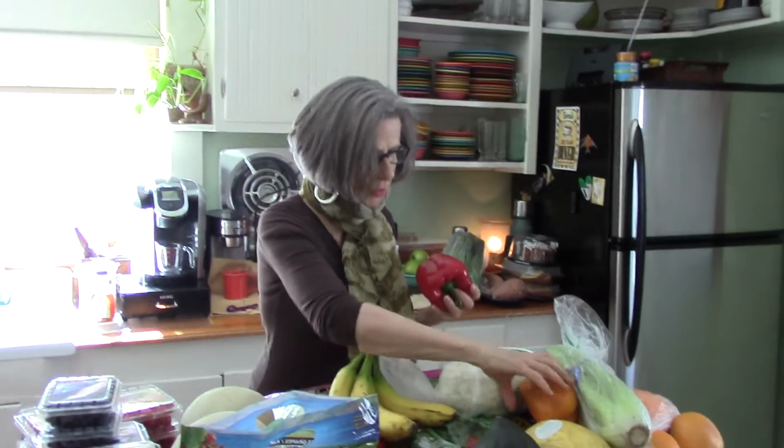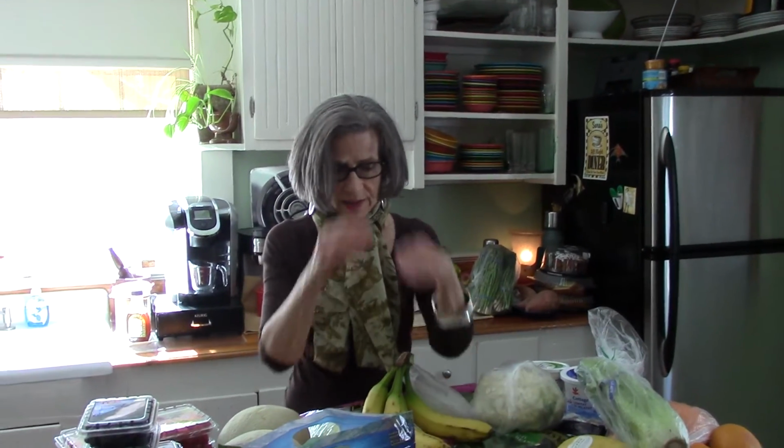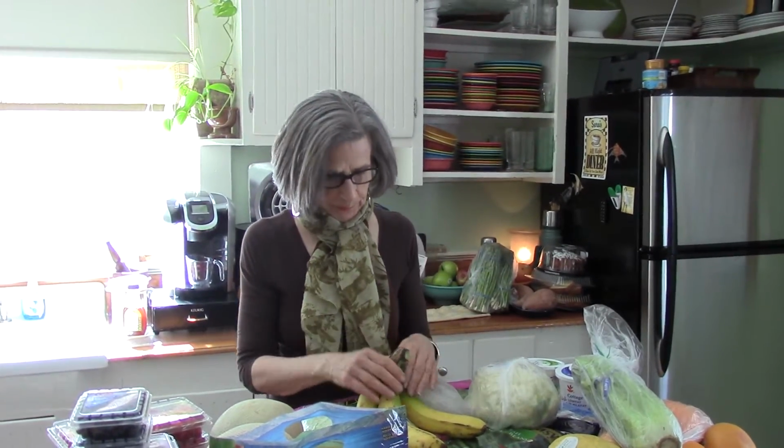I got 3 peppers, an orange one, actually 2 orange ones, and a red one. And I dice them. I have one of those little as seen on TV dicers, and I dice them up and I put them in a glass jar in the fridge. I have them in my omelets. I mix them with salsa, and 0 points.